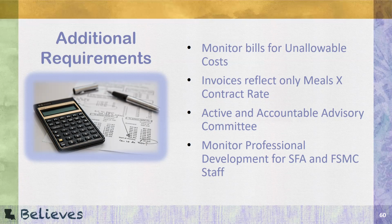The SFA is responsible for ensuring that the advisory committee of parents and students and teachers has met periodically to assist in menu planning, and that the meetings are documented. The food service management company director should be included in those advisory committee meetings and be responsive to the concerns of the committee.